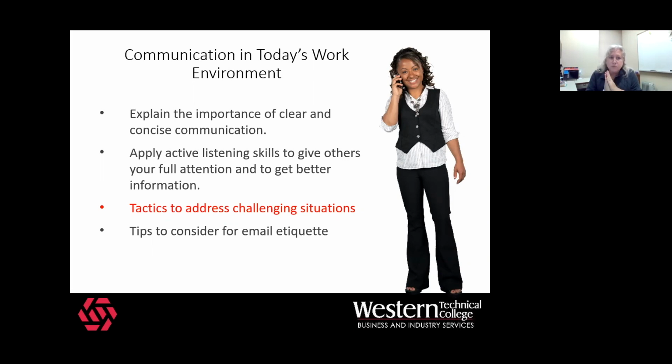So away we go, first with communication. And here we're talking about the idea that everything that we do really starts with communication. And so we talk about the importance of being clear and concise. And then we learn about and then practice active listening skills so that we exchange information in the most effective way that we can. We also go over tips to consider for email etiquette and business texting, which are really a very common set of practices for today's work environment.